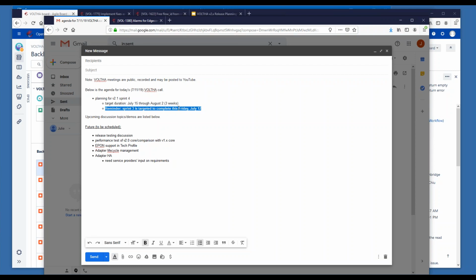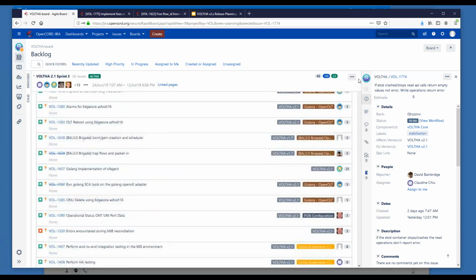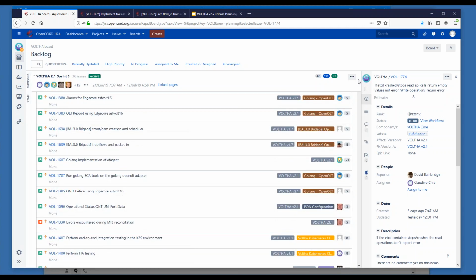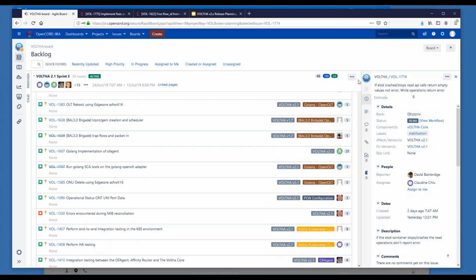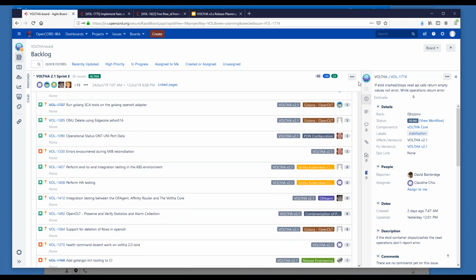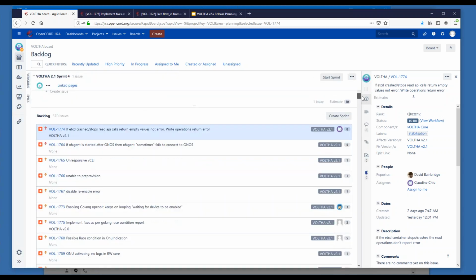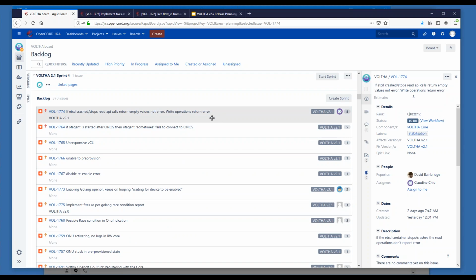Okay, so we do have the placeholder that was put together for Sprint 4, and I did see that people did start mapping some items over, so thank you for doing that. And then I wanted to talk with the group about what's our best approach for planning for Sprint 4. I believe we will still have a fair number of items carry over from Sprint 3. I think we're expecting some of the Golang OLT work to close out at the end of this sprint. So some of those will close, but I think we'll still have a number of issues that will carry over.